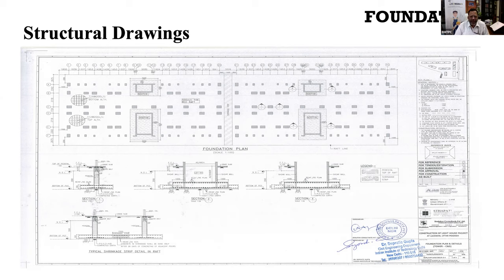So before going to the actual construction, you need to refer to this structural drawing, which gives you the layout of the foundation. What you see here, these rectangles, these are the foundation slabs. So you have to refer to this drawing and then carefully do the layout, and then put the shuttering for the foundation, lay the reinforcement and do the casting. And if you cut any section, this is the reinforcement which is to be provided. So reinforcement has to be strictly provided based on these drawings.